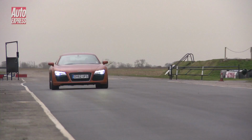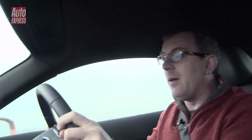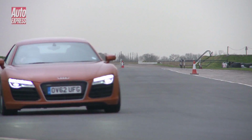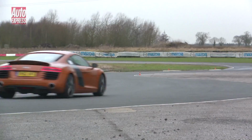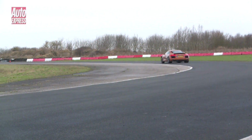So second gear, out of the last corner, bit of oversteer on the exit, not too much, and start the flying lap. So third gear down here, staying in third in the Audi, hard on the brakes, turning in, really good strong front end in the Audi. Trying to go from one left to right, a little bit of understeer there in the Audi. That's where the Porsche's got a bit more grip at the front end.